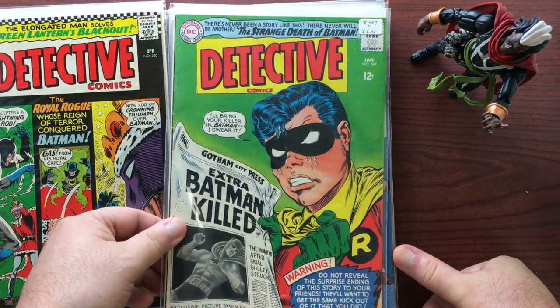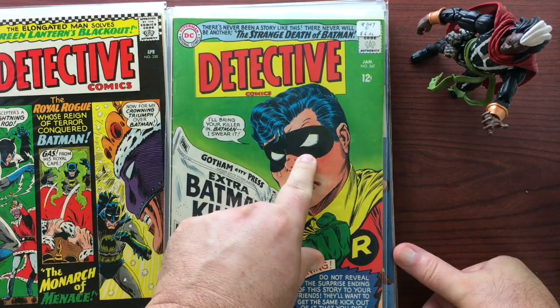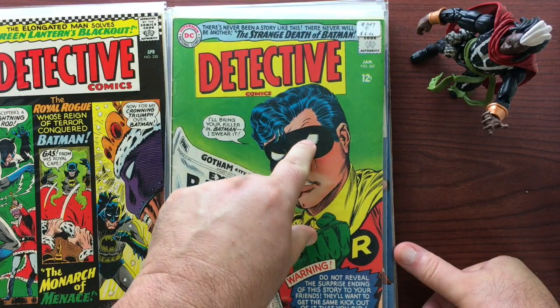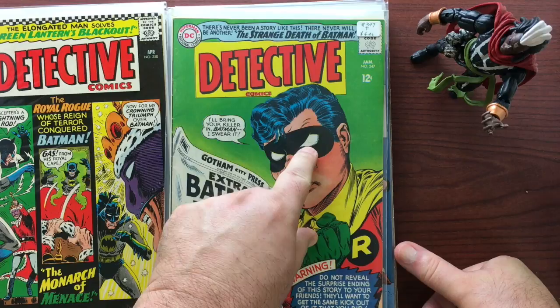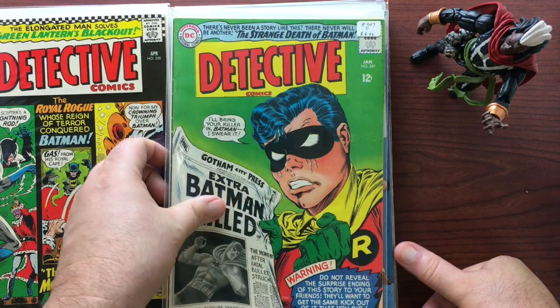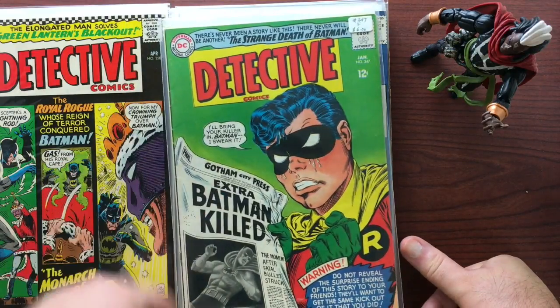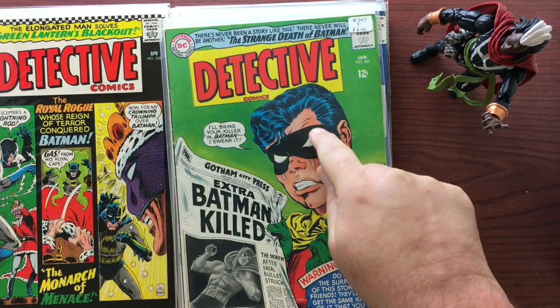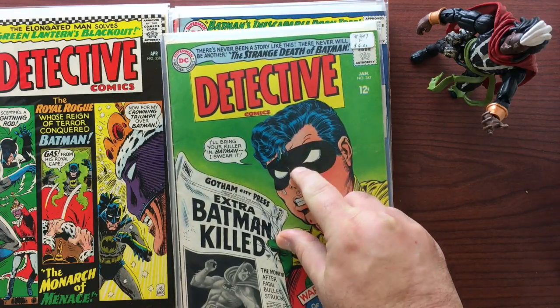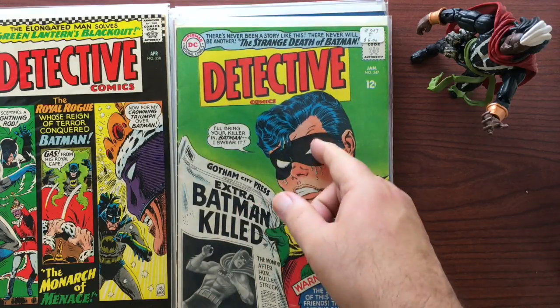Robin. Oh my God. Robin's crying. Actual tears. And it's weird. They're coming out from underneath his mask. You would think that they would come out over the mask. But somehow they're leaking out from underneath. Which I guess maybe that is some kind of thing that covers his eyes, and usually we think of this as just a comic book convention.